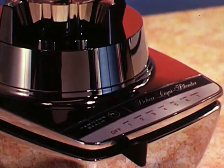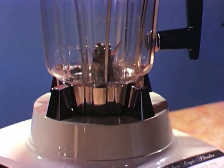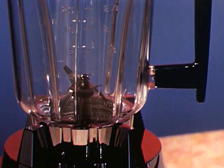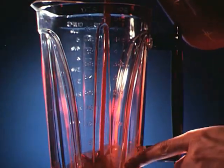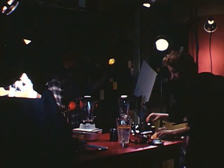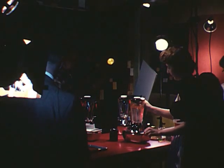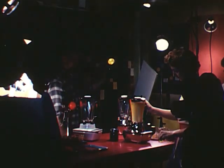With a larger, more powerful motor, 7-speed texture guide control, and a container with greater capacity. To introduce this new blender to the housewives of America, and to dramatize the economy and convenience of food preparation with a blender, Hamilton Beach has produced an exciting motion picture film for showings to women's groups, home economics classes, and on television, so that millions of homemakers and future homemakers will have an opportunity to understand and appreciate the values of purchasing a blender. Here is a preview of the film.